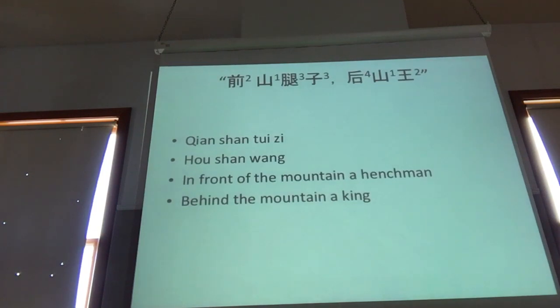The difference is elevation and sun and temperature. In front of the mountain is a few thousand feet lower, and it gets a lot more sun, and the soil is not quite the same. And so just because of those small differences, you have this phrase, which is hundreds of years old, disparaging the quality of the stuff that grows on the wrong side of the mountain.